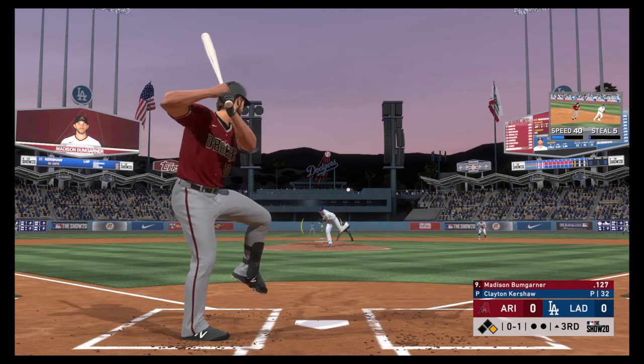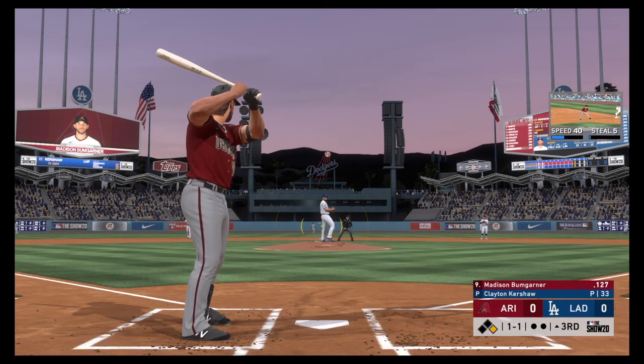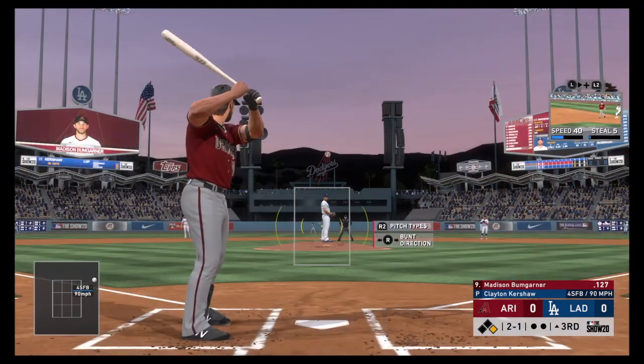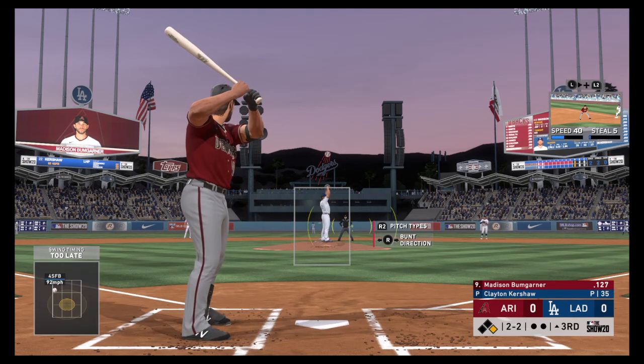0-1 the count. From the stretch. And he lays off for ball 1. No offer on that one. 2 balls and a strike. To 2-2 now, and then that's a pretty good example of why he's such a great pitcher.